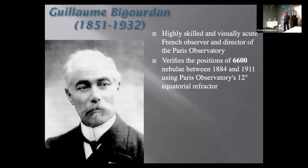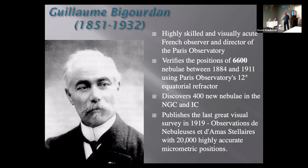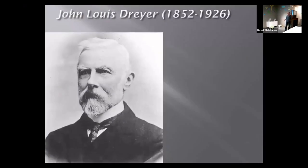I think I'm going to skip B. Gordon, but he was a French observer who I'm very impressed with because he produced very precise positions of 6,600 nebulae using a 12-inch refractor. He was just an amazing visual observer and publishes the last great visual survey, literally, in 1919. The era of visual observing was over before then, and he produces 20,000 accurate positions measured personally.